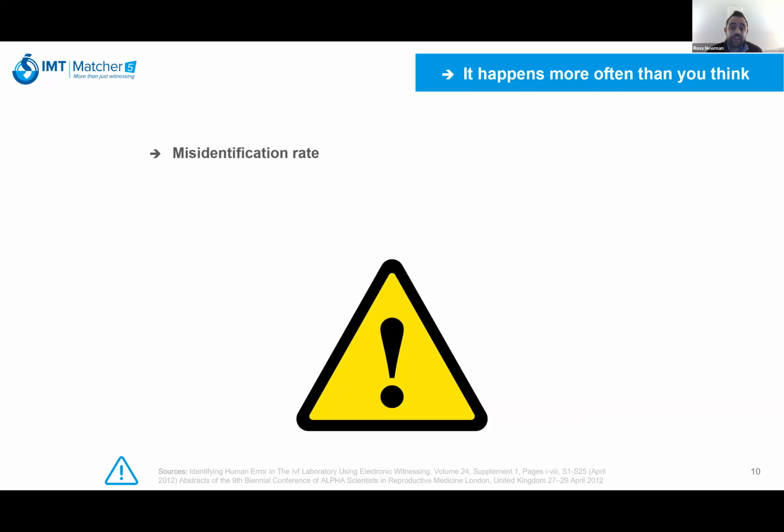In a cycle of IVF treatment, there are often between 10 and 50 individual ID checks. So the risk may be higher than you think. In a 700 cycle clinic, this equates to roughly 20 errors per year.